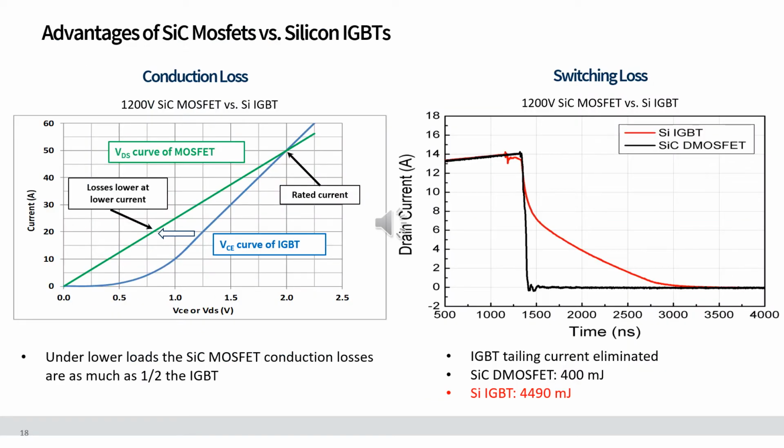So, what makes silicon carbide MOSFET so special versus existing semiconductors? Let me try to explain it in a simple way. Transistors function like a valve. They control current flow, and therefore they either let the current flow or stop it. When the current flows through the transistor, we have a voltage drop, and therefore we have conduction losses. And every time we block and unblock this flow, we have switching losses.